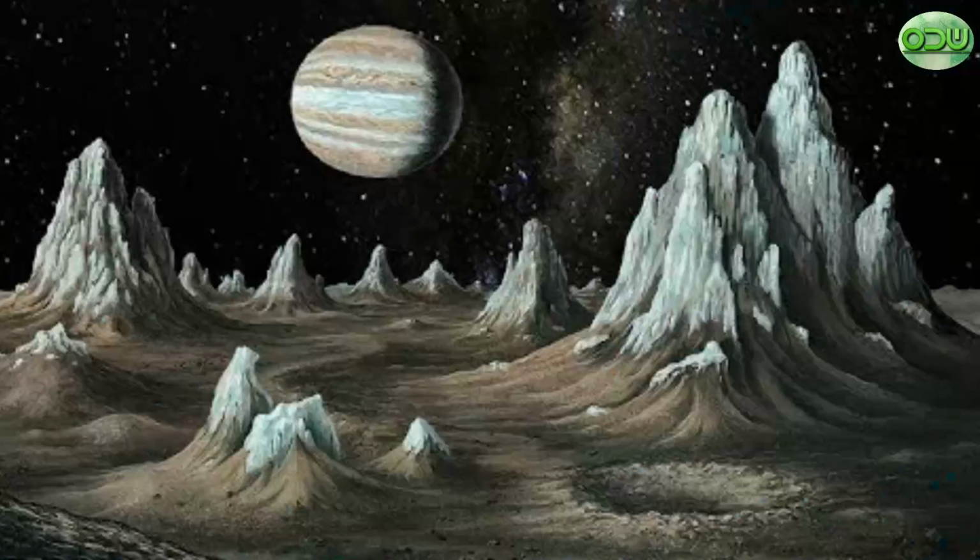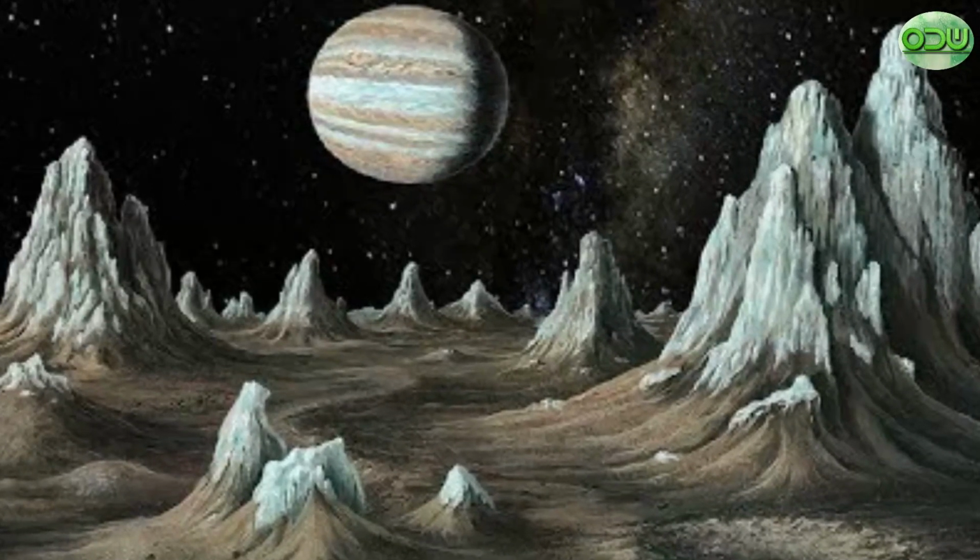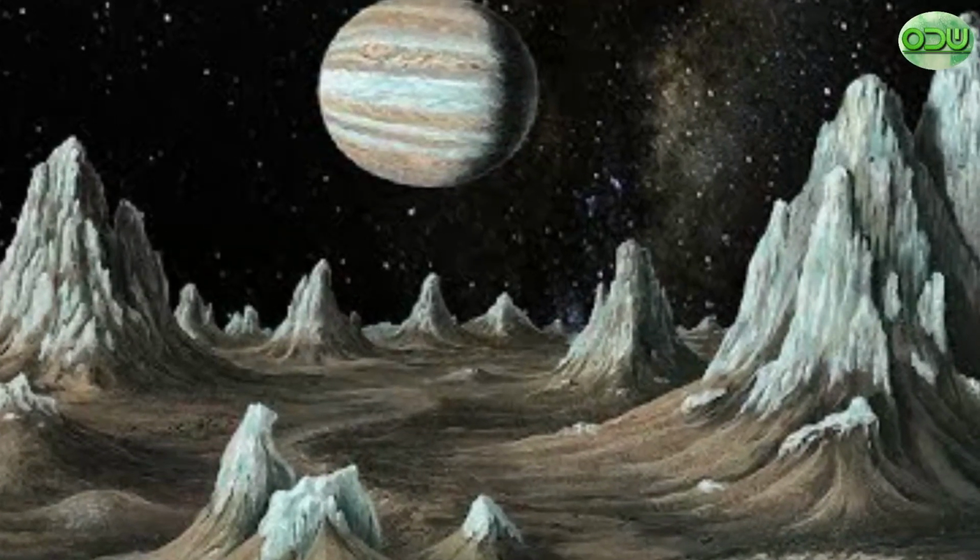Formation. Scientists think Callisto and Jupiter's other satellites formed in the disk of materials left over from Jupiter's formation.